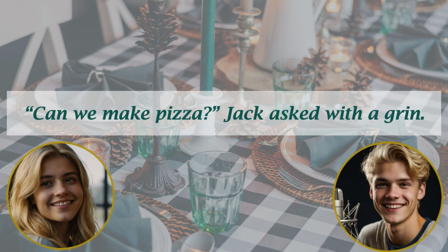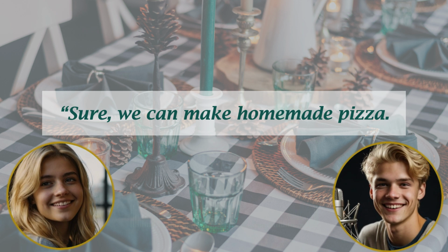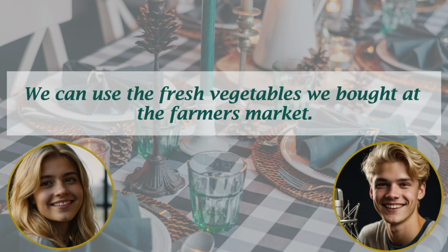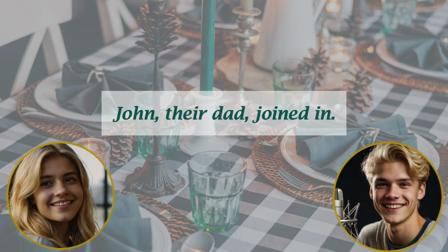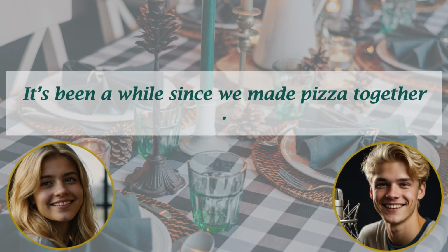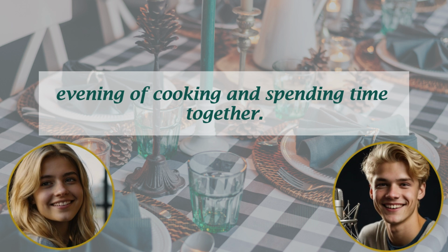"Can we make pizza?" Jack asked with a grin. "I love pizza." Emily smiled. "Sure, we can make homemade pizza. And how about a salad on the side? We can use the fresh vegetables we bought at the farmers' market." John, their dad, joined in. "I'll help with the pizza dough. It's been a while since we made pizza together." With the plan in place, the family was ready for a fun evening of cooking and spending time together.